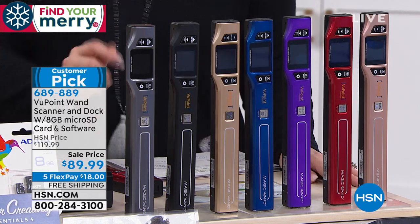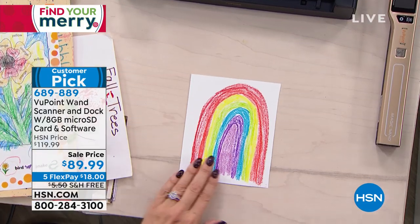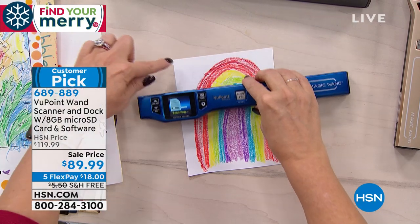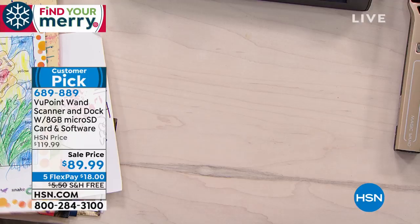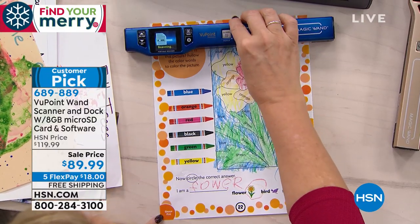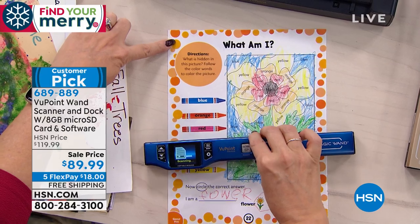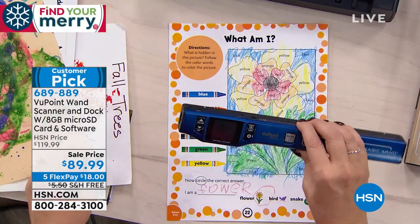Yeah. Okay. So, originally, this was $100 and did not come with the docking station. The docking station is also the charging station, and it's on hsn.com right now for $70.99. And what Lori's showing is how this is the easiest way. I mean, you go to your child's class, maybe you're the room mom, and they show you a picture. You could just scan it right then and there. You can do it off the wall. And now you have a copy of it.